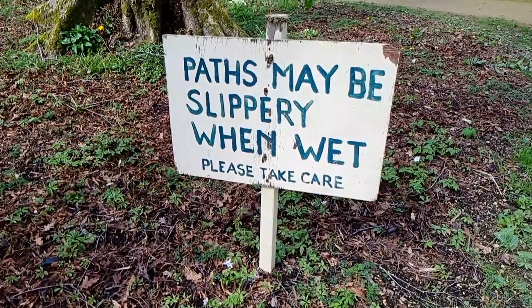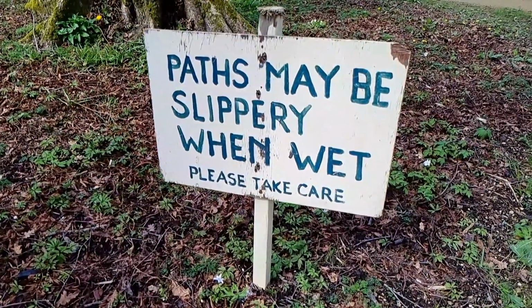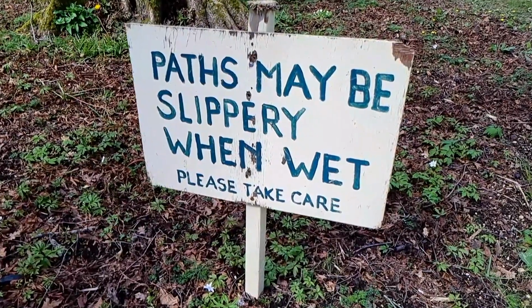I don't like the paths. I don't like these slippery, wet paths. They're a danger. I've slipped multiple times already so far. And older people, you're asking for an accident. If you're going to invest, I'd invest in the paths first. And those wobbly handrails.